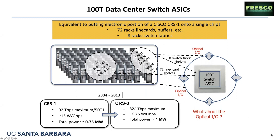But what we're talking about doing is taking this whole 80 racks and pushing all of the electronics into a single switch chip. And that just gives a feeling for the scale of the progress that's been made. But what's not going into the switch ASIC is the optical I/O. The optical I/O in and out of a system with this kind of capacity. And so we have lost the ability to track the optical I/O with what we expect will happen with the switch ASICs themselves.